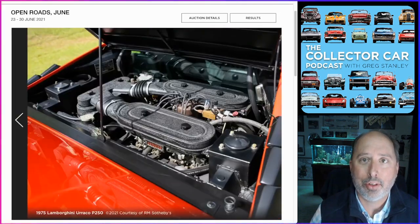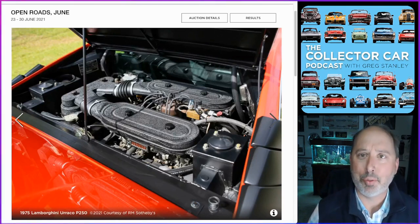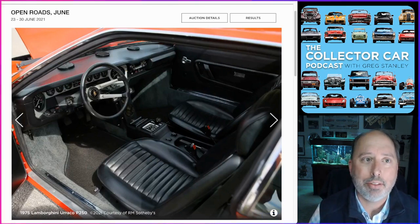Okay, now I have a Urraco I'm showing now. Sleek two-door sports car with the engine in the rear. I did see one of these at the Sandhills Motoring Festival a couple years ago. It was, I think, dark blue with tan interior. Very cool little car. Kind of a funky steering wheel there.